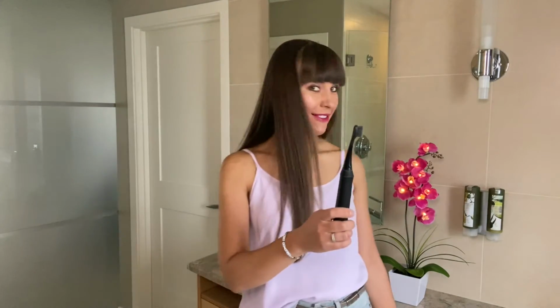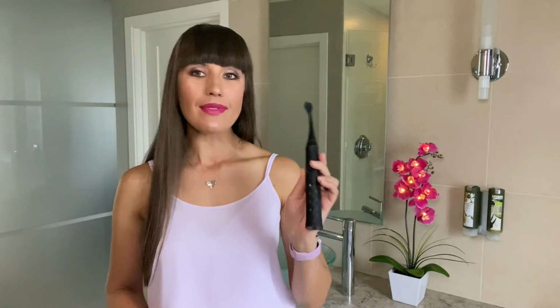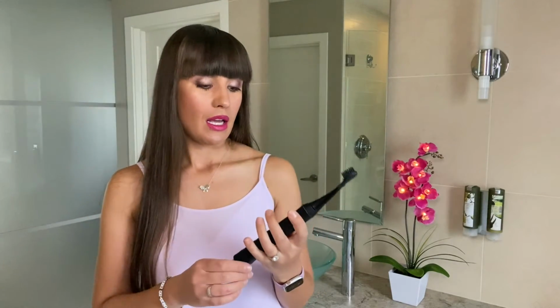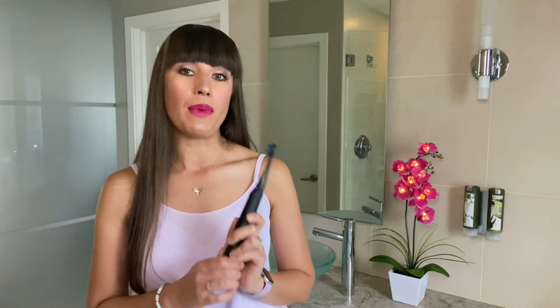All right, my friends. So how about electric toothbrush? I have this one to show you. It's called Burst Brush. It's actually my favorite at the moment. So let's just talk, not specifically about this brush, but all electric brushes in general. There are many benefits of using an electric brush versus manual, and I will show you and tell you why.